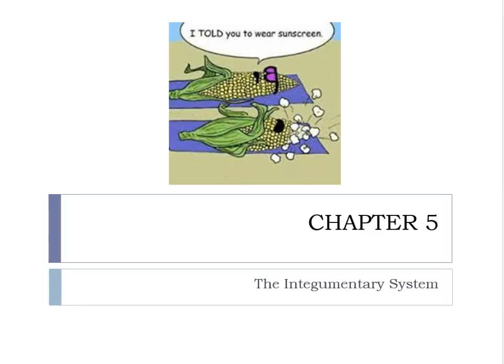And we're going to start out with the first part that we're going to cover, which is the integumentary system, which is just a fancy name for the skin and all the different organs that help support the skin, like create oil and help sense things. So we'll cut this chapter into a couple of different sections.